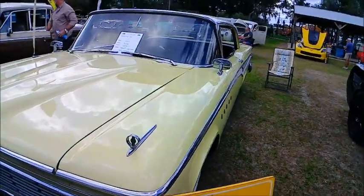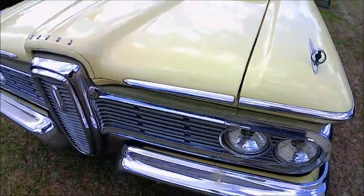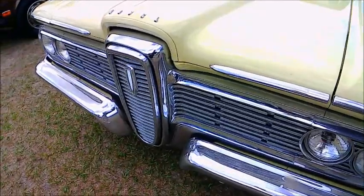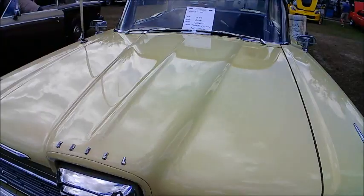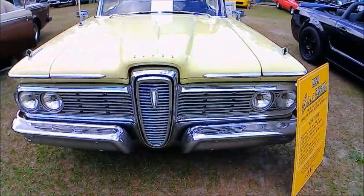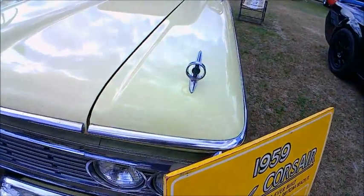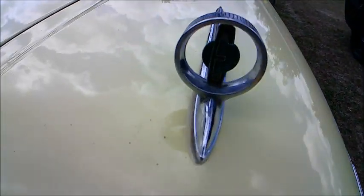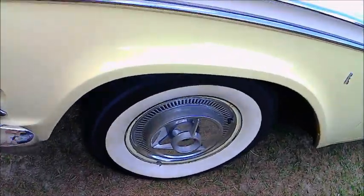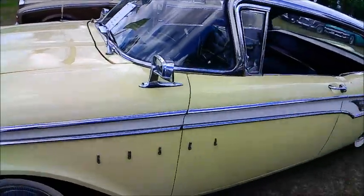Nicely equipped car. A very pale yellow color. Notice the gun sight markers there on the top of the fenders. Very neat with the Edsel logo. And of course a much more usual type of grille compared to the opening year of 1958. Nice wide white walls and wheel covers.